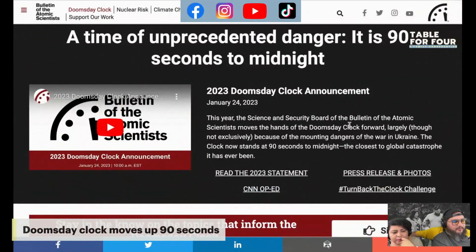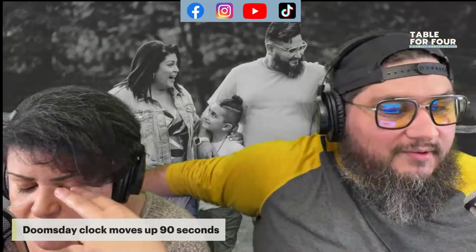This year, the Science and Security Board of the Bulletin of the Atomic Scientists moved the hand of doomsday forward, largely, though not exclusively, because of the mounting dangers of the war in Ukraine. The clock now stands at 90 seconds to midnight, the closest to global catastrophe it has ever been. Lord, I'm telling you, we're going to be our own demise.